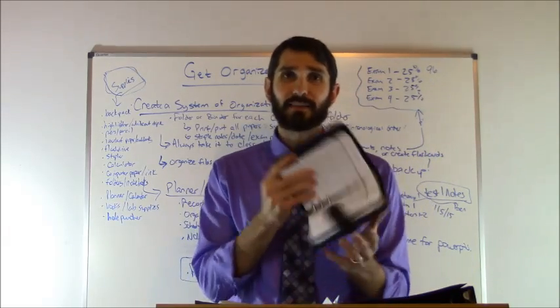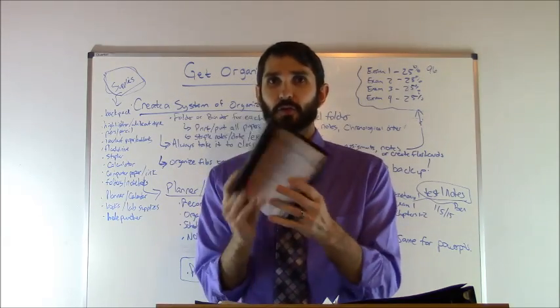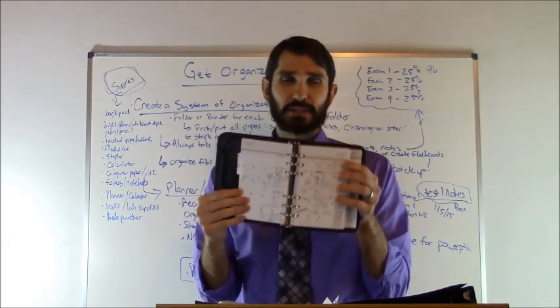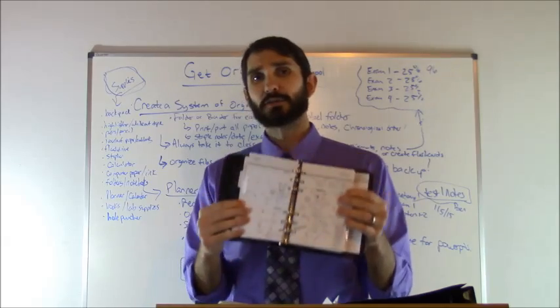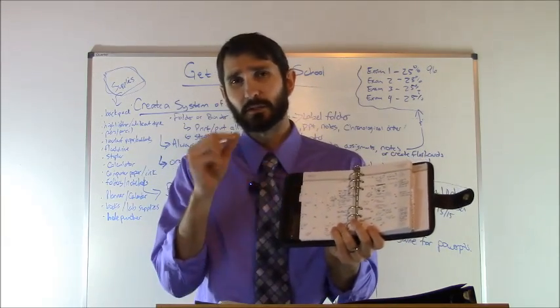You can buy one like this. This is a little bit of a fancier one. It has a leather-looking look to it, and it buckles. But it has little tabs, and it has basically just a calendar in here, and it has some areas to make notes. These work fine, and you can use those. My only complaint is that the area to write right here is a little bit small.